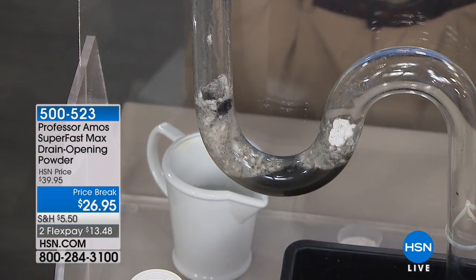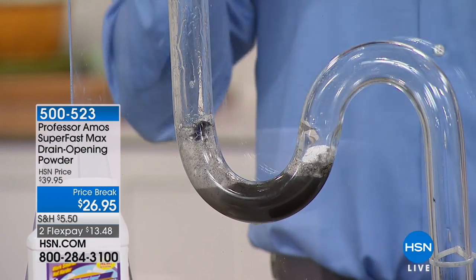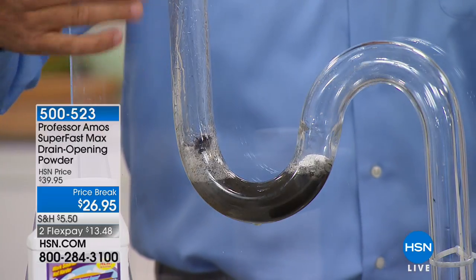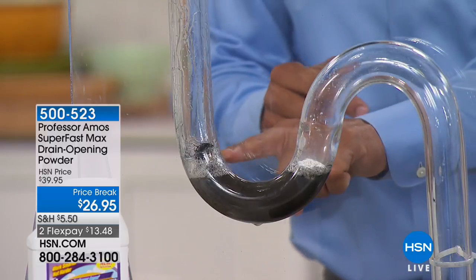I love it because it works on contact. You don't have to wait an hour. Within 10 minutes, your drain line's clear. You see how it works? Everything in your line turns into foam. That foam breaks down into liquid. Then you run hot water and the job's done. So we're going to leave that sit for another couple of minutes.